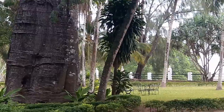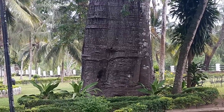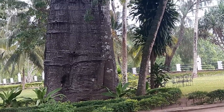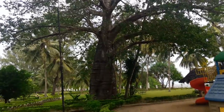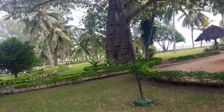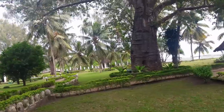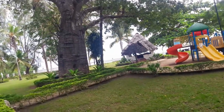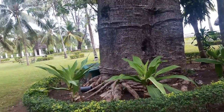You find these a lot in different places in Africa. I know in West Africa you can find a lot of them. But there's a lot of history to the baobab tree. Different parts are used for medicinal purposes, but I think it's just a gorgeous tree. The tree up close. Look at the roots.